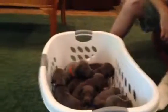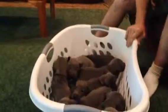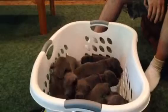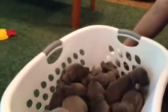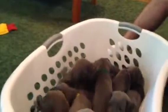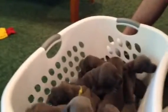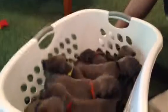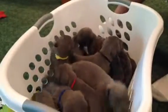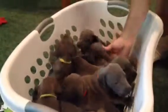Okay, so today is July the 12th, and we have Wrigley's litter of puppies. She had 11 blue Weimaraner puppies. In this litter, there are 6 males and 5 females. And so we're going to go over all of the puppies and give you a good idea of each one.